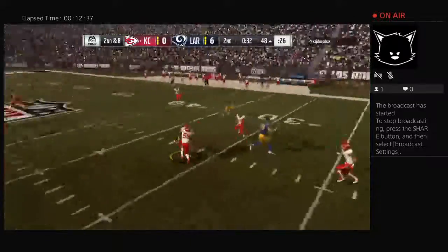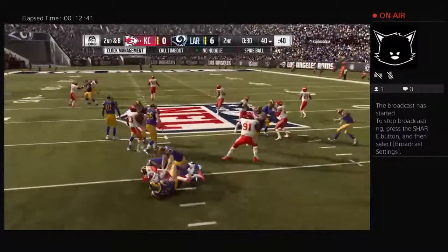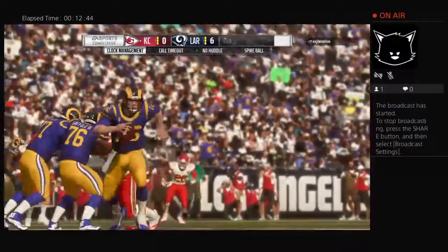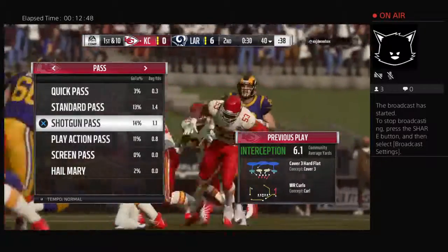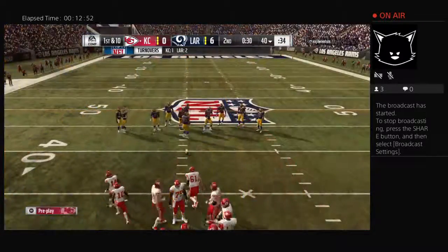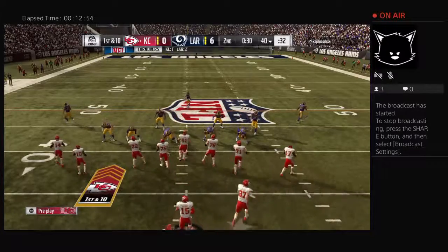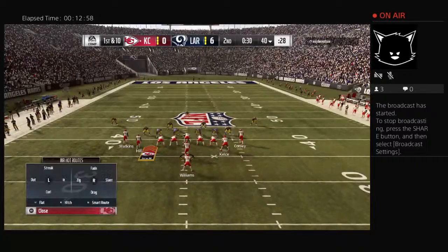5 touchdowns. Into heavy traffic, and it's intercepted. Picked off here by Anthony Hitchens. And to the 40-yard line, that's where the return stops. Yeah, he's just trying to throw this ball into the hole in the zone, but those windows can open and close quickly, especially in the middle of the field. So if the timing's not right, we'll see interceptions like that one right there.